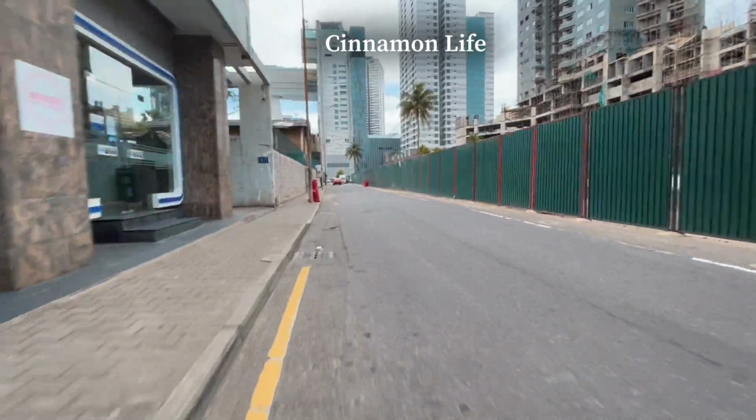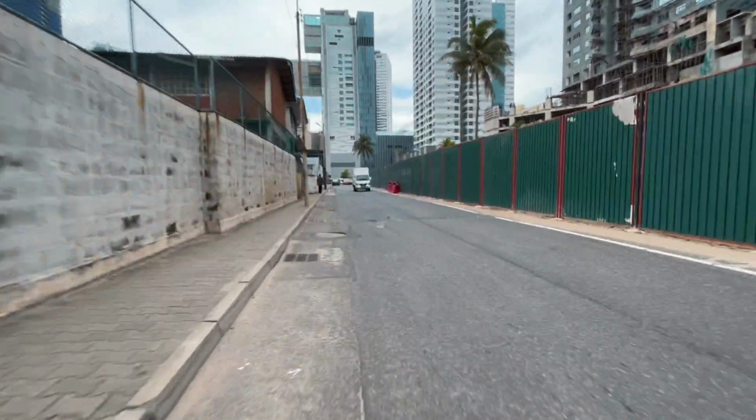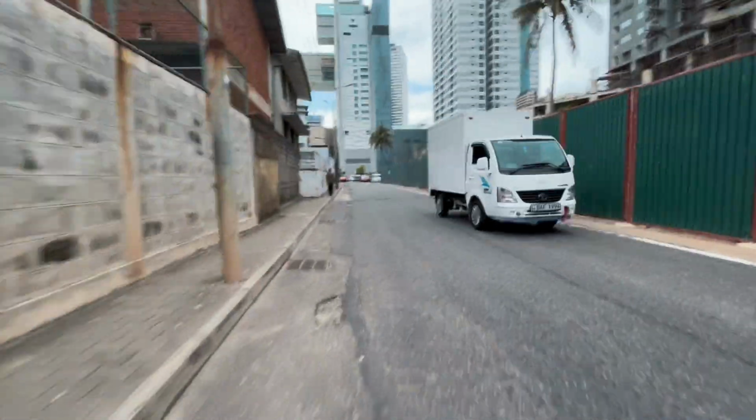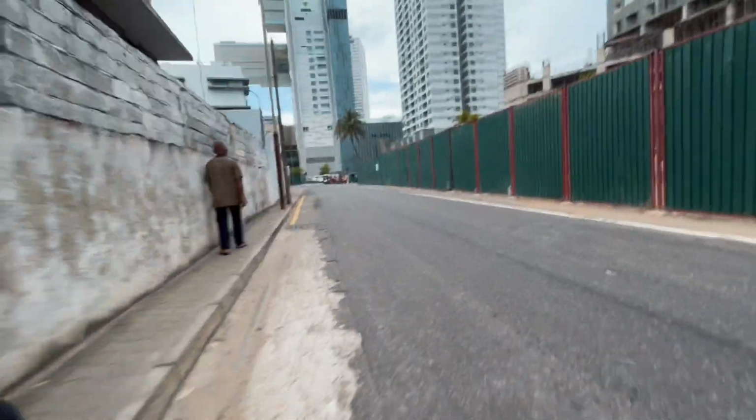What you'll see in the immediate horizon straight up is the Cinnamon Life project, which has its own commercial division, a hub for different office spaces. It also has its own apartment and mall that's coming up.